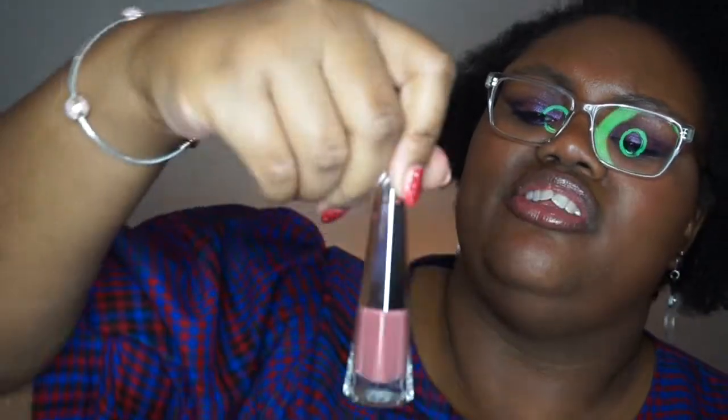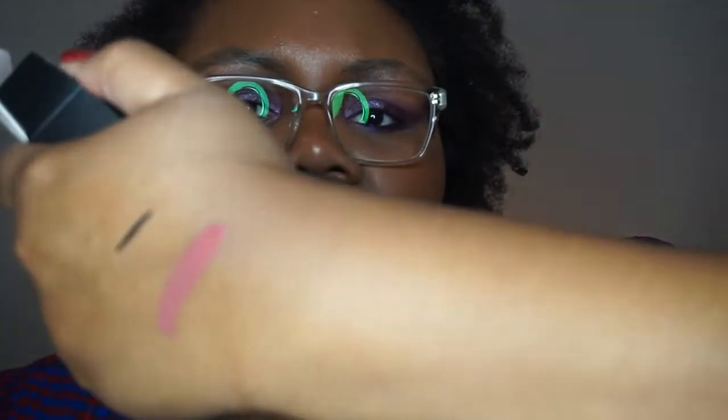And I had the red one too. So these are the two, and this, I threw this down in my bag. It's a very nice mauve-y, natural looking color. Again, that's it.